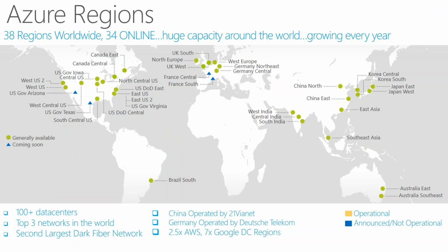So getting into Azure, currently there are 34 Microsoft Azure regions globally online today, with 4 more additional regions that are coming in the near future. Azure has the largest infrastructure footprint of any public cloud provider. This gives you the ability to deploy workloads close to your customers and have the advantage of using Microsoft's backbone for connectivity.